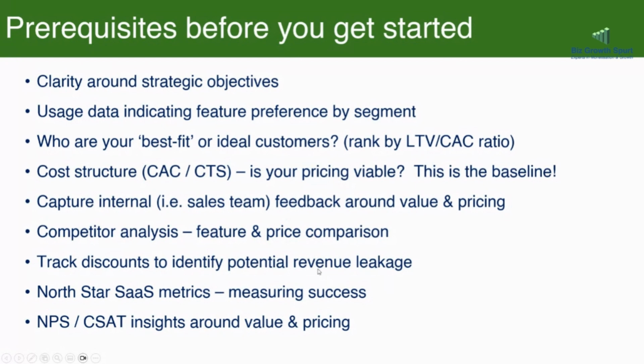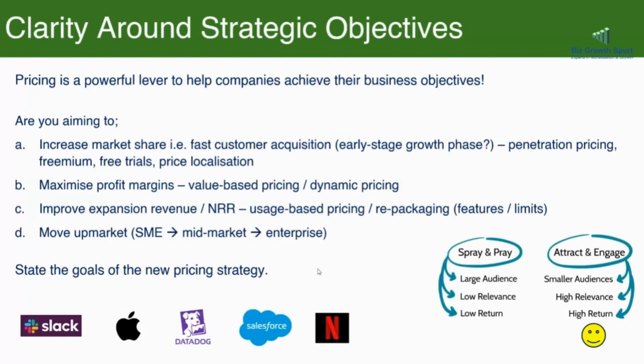Now, you can get a lot of insights just by talking to your sales teams around value and pricing, but watch out for internal bias. Competitor analysis, we'll talk through this in a separate slide. Tracking discounts is useful to identify potential revenue leakage. And SaaS metrics is a very important way of understanding how effective your current pricing is and to help you to identify opportunities. NPS and CSAT scores insights also help you build up the picture around value and pricing.